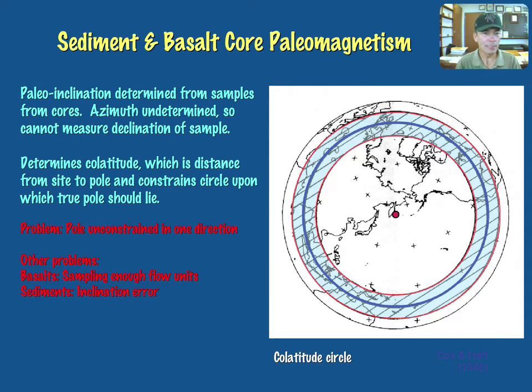Okay, we can go to ocean drilling, and we can take cores. And this diagram here shows a drill site. This drill site happens to be on Meiji Gyo, the Northern Emperors, and that's shown by the red dot. And we can take the core and we can determine the inclination of the magnetic field and determine the paleolatitude, which gives us the distance from the site to the paleomagnetic pole. But unfortunately, because the drill string rotates, we can't tell the azimuth of the magnetic pole. So we can't tell what direction it lies, only how far away we are. So that paleomagnetic paleolatitude gives us a circle upon which the paleomagnetic pole must lie.